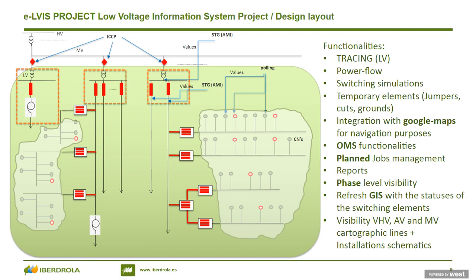On the right side of the slide, you can see the main functionality that we want to have in the ELVIS project, or ELVIS system. We want to have the trace functionality, also the possibility to run different workflows. Also, we want to simulate some switching operations before doing them. Also, we want to put different temporary elements like cut, jumper, ground. Also, in some cases we want to integrate with Google Maps. We want to have the OMS functionality for analyzing the different outages and plan jobs and calculate the real scope of the different incidents.